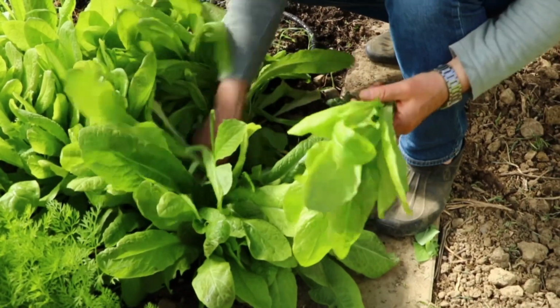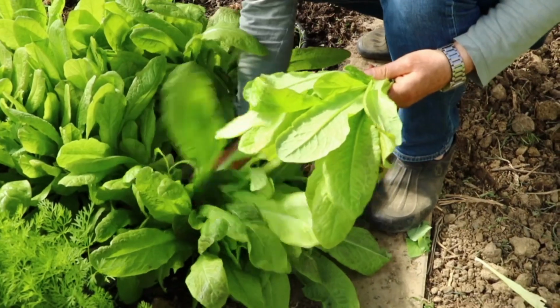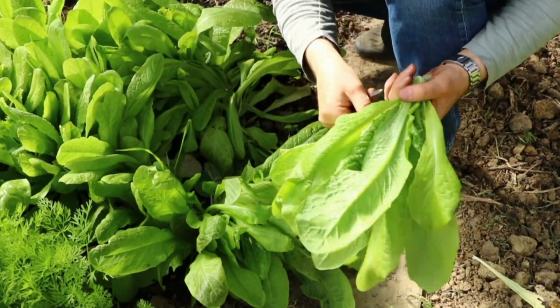Here's some salad, because we've also wanted to give some to our friend and have some for our dinner too. I just wish we had planted more varieties of salads than this one.